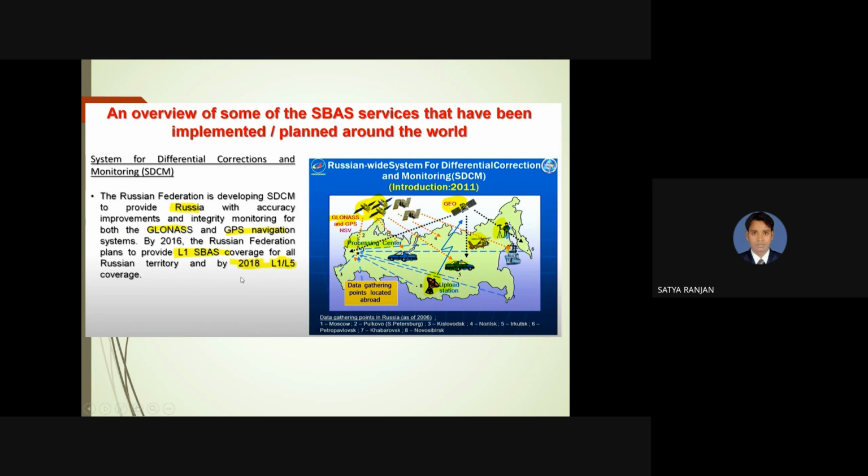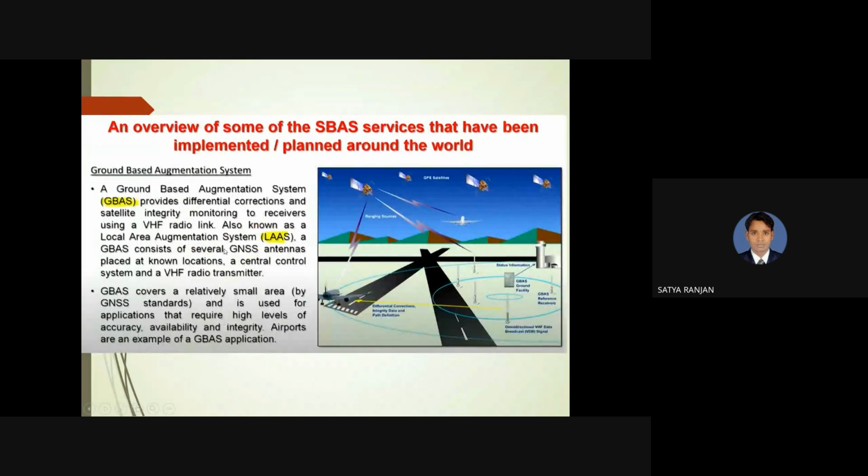And similarly, there is SDCM, that is called System for Differential Corrections and Monitoring, which is provided in Russia with accuracy improvement and integrity monitoring for both the GLONASS and GPS navigation systems. It is collaborated with GLONASS and GPS navigation systems. Then some ground-based augmentation, GBAS, is also there. The same technology is used, that is a radio transmitter.